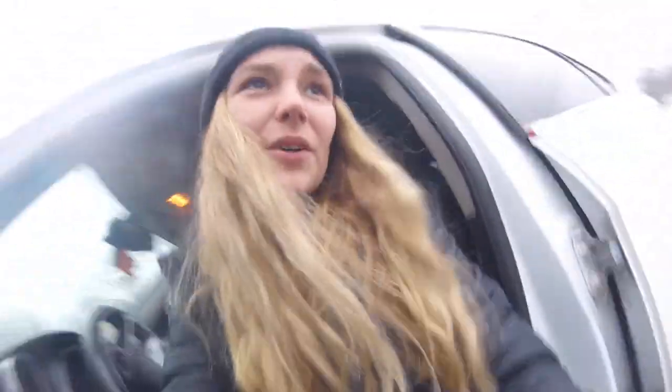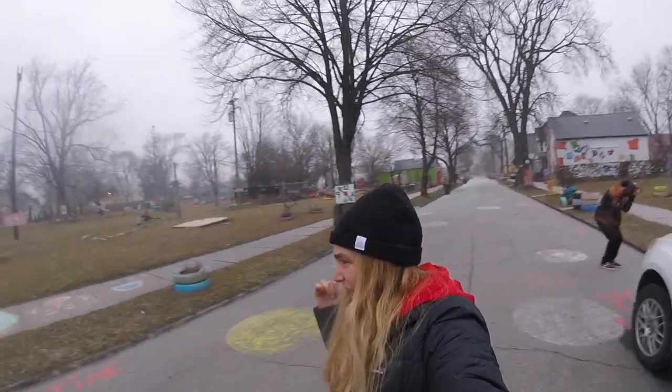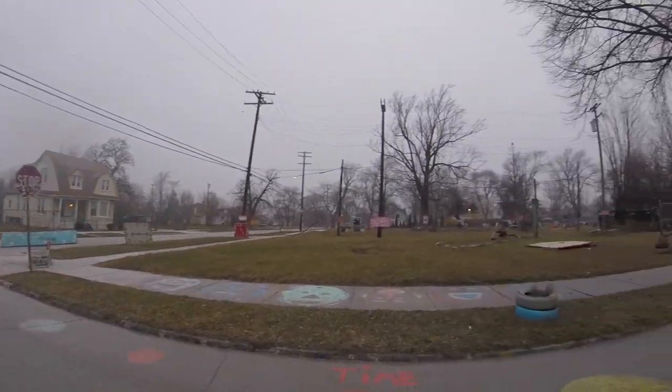All right, well, it started to snow pretty hard, so that happened randomly. We ended up at the Heidelberg project. Zach flew his drone a little bit, and I was gonna fly mine, but as you can see, it's a little wet out, so.